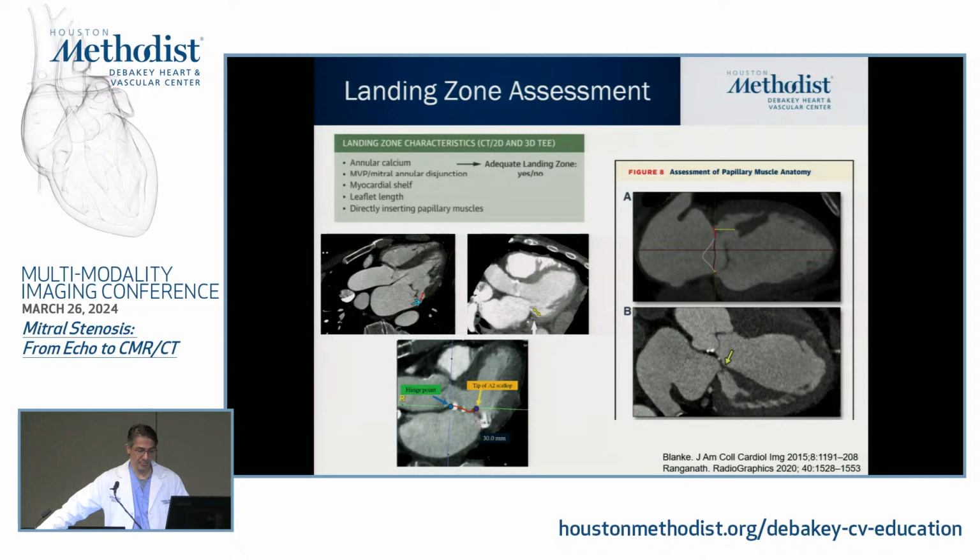This is an example of showing you the landing zone and different anatomies that are looked for. The landing zone again is the area where the valve is going to occupy. So like Bindu had said, pretty much everything in that mitral valve complex will be of critical importance, including all the cords, the pap muscles, the muscle itself, calcium, length of leaflets, what the left atrium is doing. All becomes very, very important.